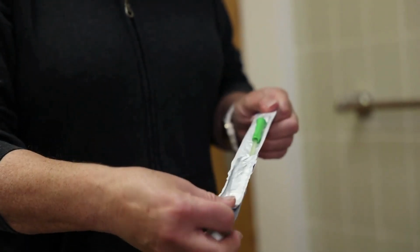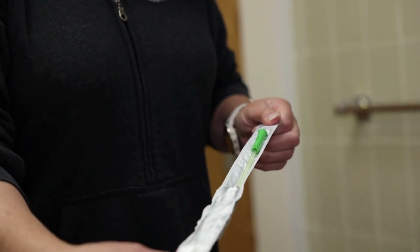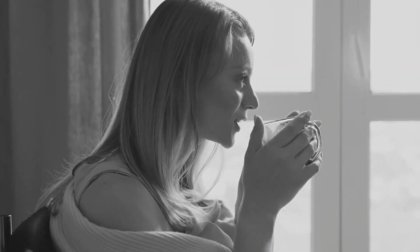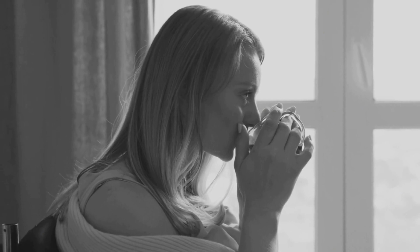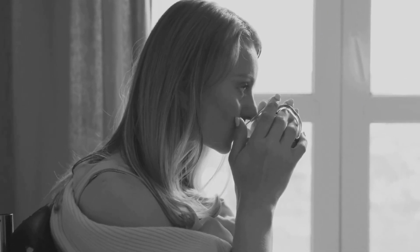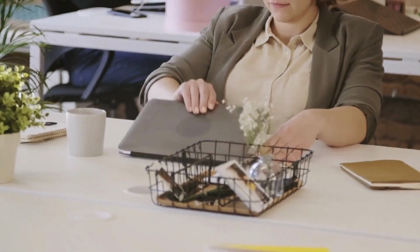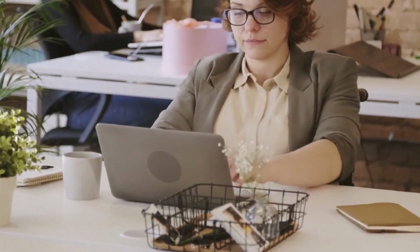Getting acquainted with your pelvic anatomy makes the process of self-catheterization less intimidating. By taking the time to explore and get comfortable with your own anatomy, you'll feel more confident when it comes to inserting the catheter. Remember, there's nothing wrong or bad about getting to know your own body.